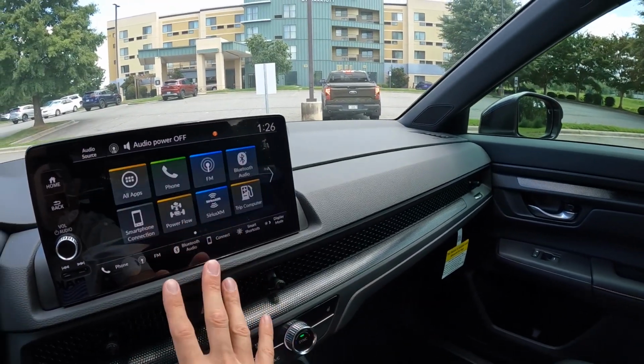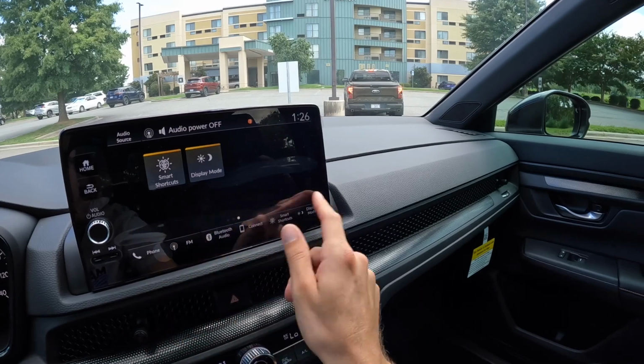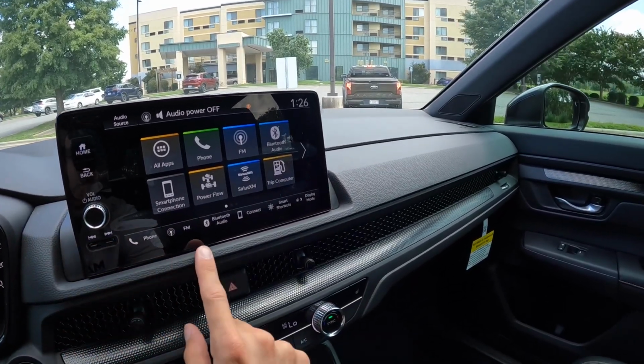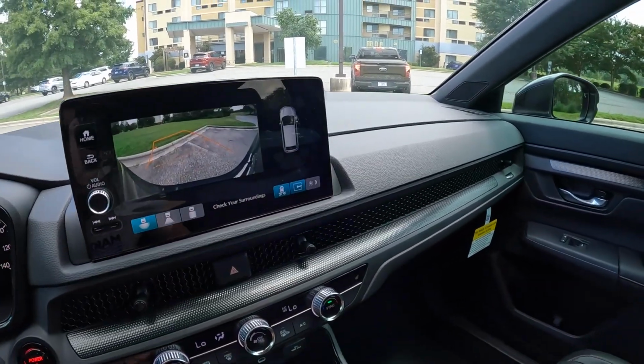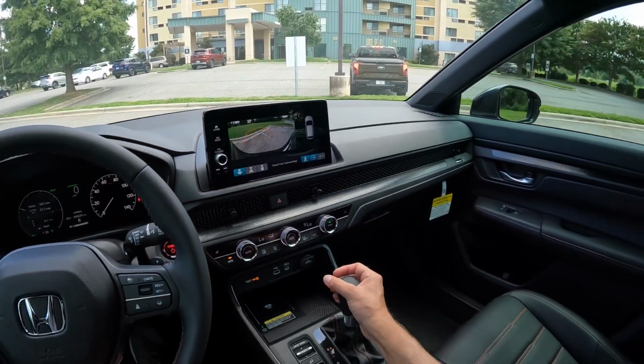And then for Honda's infotainment, basically the same throughout all their different cars. Pretty simple overall. Snappy touchscreen. We have physical buttons for home and back. Controls down below. Volume, of course. And then in reverse, you have a nice backup camera. All of your parking sensors pop up, and you have all the different views.